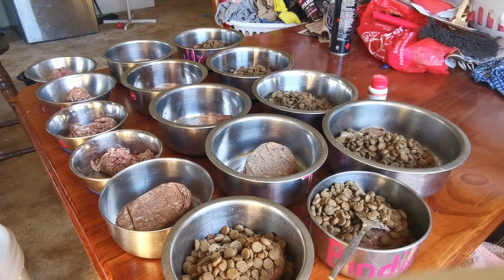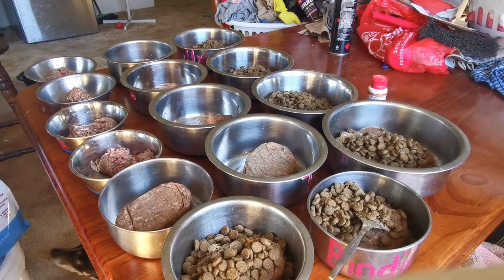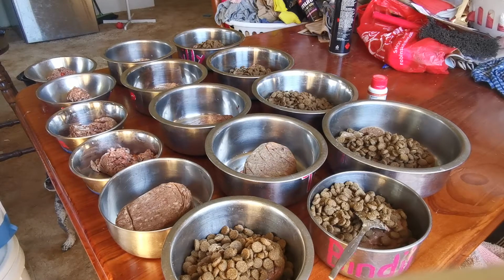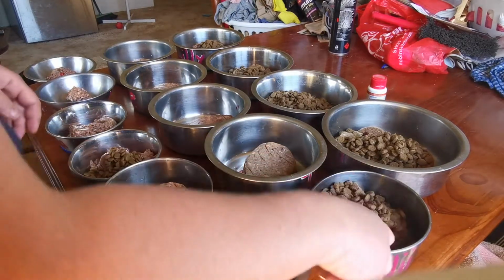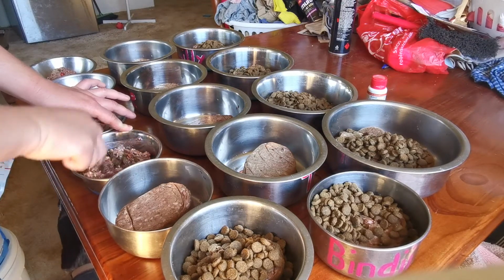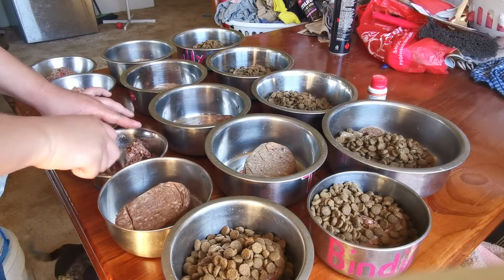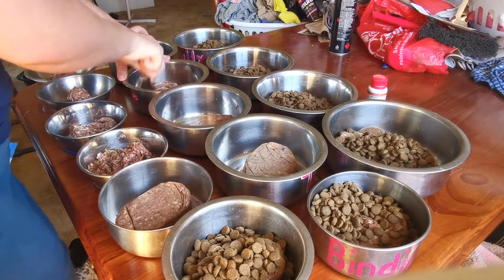Other than Sora, who has to be topped up with a bit of dry food. Everyone's got their suitable rations for the day. Sora's the only one that gets something different as far as dry food goes. She gets Royal Canin puppy. She's a puppy. And she actually will not eat this raw food if the big dogs aren't having it. If I give her something different, she won't have it. I'll just break up these other patties so the beagles don't scoff it.